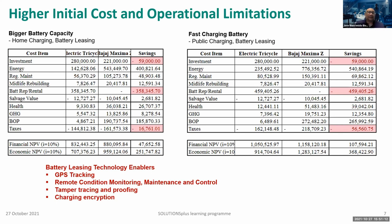We're able to monitor the temperature of the batteries, and we apply AI to detect whether there are problems with the batteries. And when we learn about that, we will be able to call the attention of the operator and replace the battery that we have loaned to him before the battery eventually gets totally destroyed. And we can also do remote maintenance calibration of the batteries. And then when the operators are not able to pay their dues, we have the option to remotely cut off the supply to the vehicle. We're also integrating tamper tracing and proofing. Tamper tracing in the sense that Filipinos are very technology.